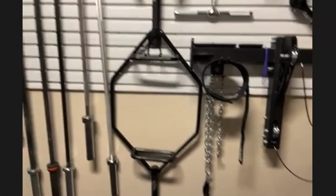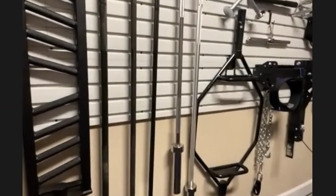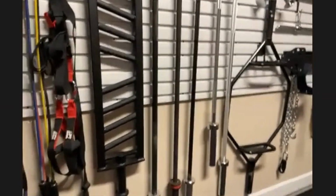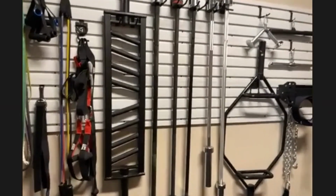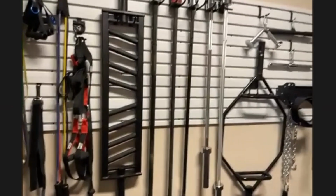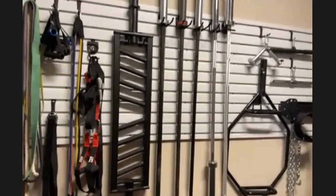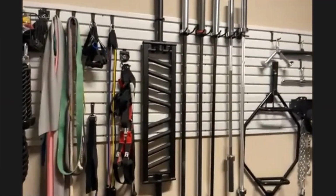Typical hex bar. I've got a number of different barbells. This one is from Titan. It's just a technique bar, 15 pounds. I train a lot of women primarily, and I have a good number of students. With them, it's nice to have some easier to handle options to not be so intimidating. I've got a shorty bar, which I love for space saving purposes, since we've got two or three people in here. That makes such a difference. 25 pounds. My Bella bar is next, and I'm in love with her.